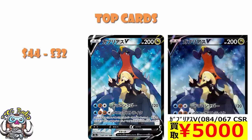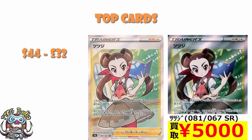And there is another card which is coming in at 5,000 yen for the exact same price, and that is the full art of Roxanne. And at this stage, that shouldn't really surprise anyone. General rule here is full art female trainers, very expensive. Full art male trainers, nowhere near as expensive. But Roxanne is a bit of a special case here, because Roxanne is a phenomenal card.